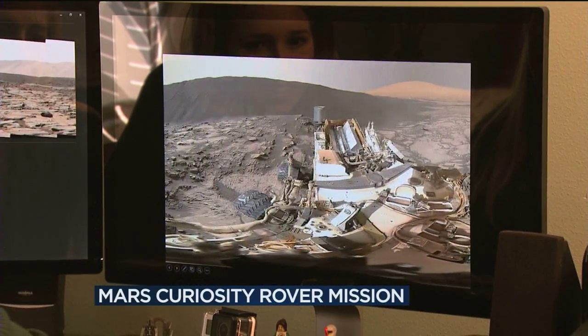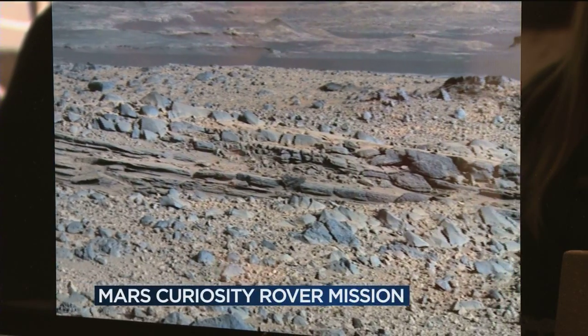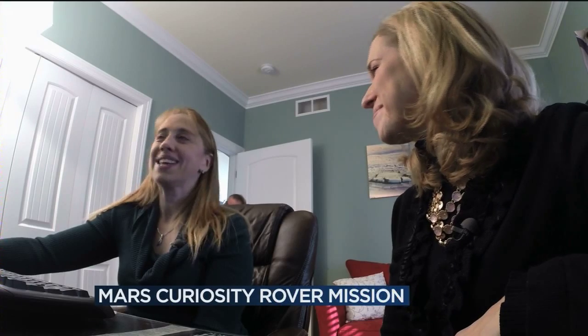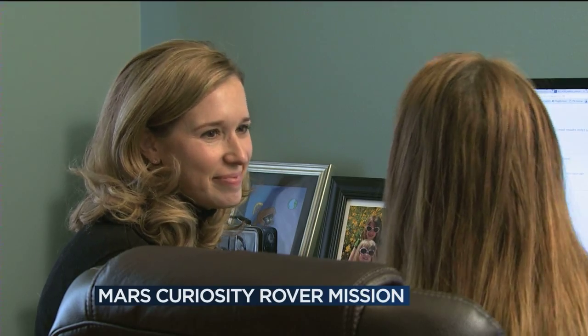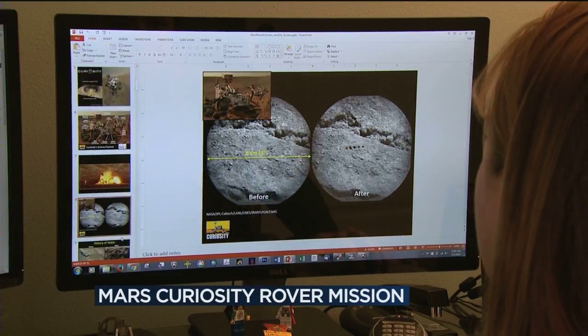After years of visiting Mars from her home office, Williams would love to see the planet in person someday. I wanted to be an astronaut growing up, and that passion has not abated. But this helps. I get to be with my family at night and still get to explore another world. I do love it. Yeah. I really love it, and I feel so privileged and honored to be a part of the team. It's just a joy.